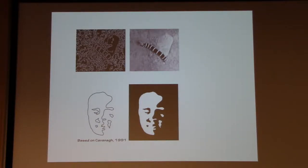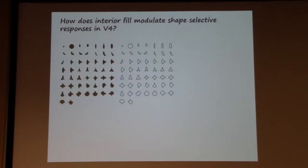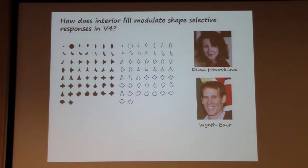So we wanted to ask, what do neurons in visual cortex do? All right, so we did this experiment. We basically said, let's look at the responses to stimuli that are filled in and stimuli that are outlines. We used all of these shapes, presented at different orientations, in the filled versions and the outline versions. This is all work done by Anitha Pasupathy, when she was a grad student in my lab, along with Rutgers.